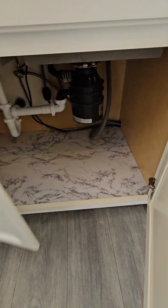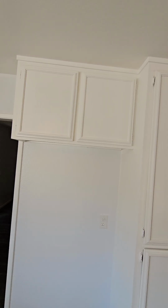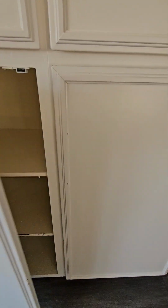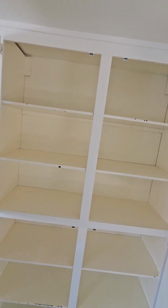Under the sink looks good. Cabinets look good. Again, flooring looks good overall. A few little nicks here and there. Overall good. Refrigerator wall looks good. Cabinets look good. Little bit of nicks on the larger cabinets, little worn on the inside, used. Throughout all of them, overall good.